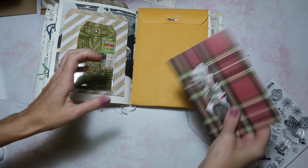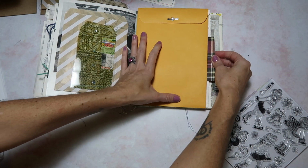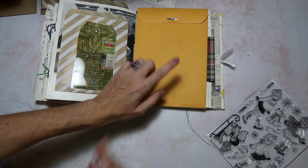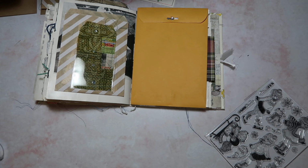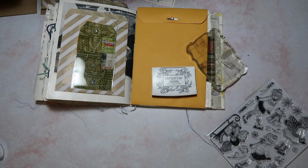And then I'm thinking what I'll do is I'll just slide this in here, and then that could be a fun spot. I probably should use more tape, but for just quick purposes, I think it's fine. And then let's use that stamp set quickly. And I'm gonna use my favorite ink, which is the VersaFine Black Onyx. And I'm hoping that I could find my stamping little platform there. And then I'm gonna actually grab a piece of white paper. Right here.